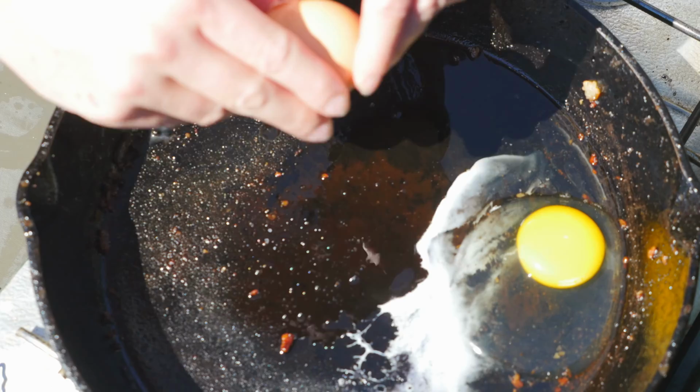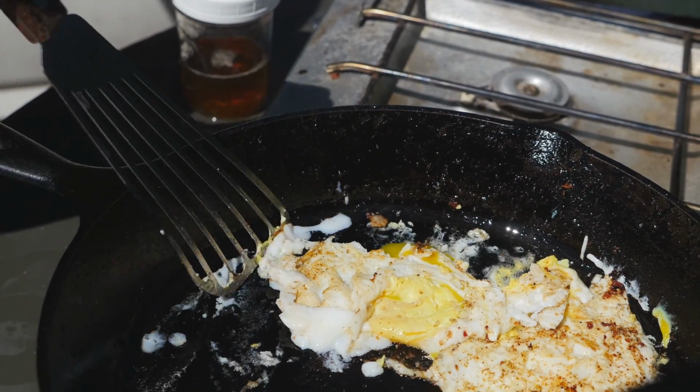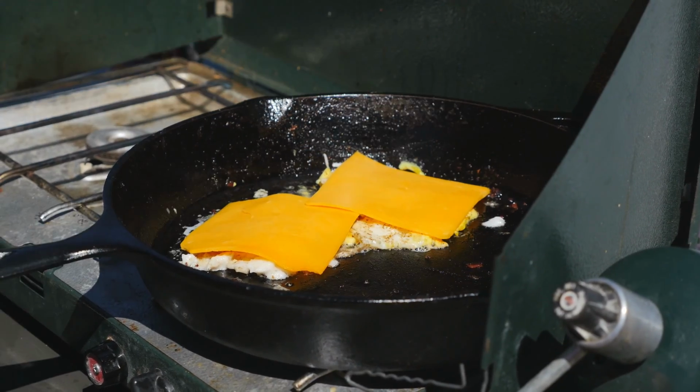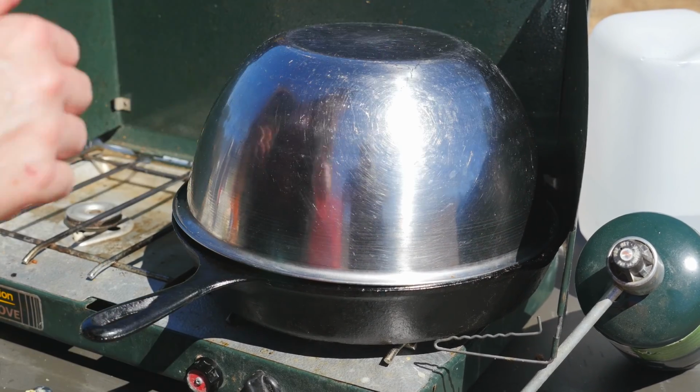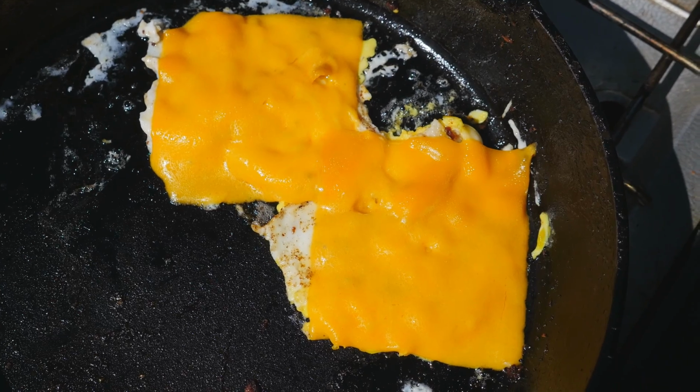Next step, fry the eggs. Next, we're going to put a slice of cheese on top of the eggs and cover it to let it melt. And the last step is put the egg on top of the toast.